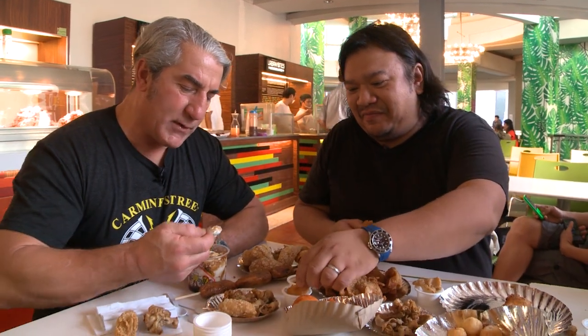KFC has nothing on this. This is the real deal. Didn't KFC roll out something just for the Philippines? They did. It was a deep fried chicken sandwich, but instead of the bread, they replaced it with more chicken. So it's deep fried chicken, chicken, chicken, and chicken, all deep fried. And it's just here in the Philippines. What was it called? Double Down. Double Down.